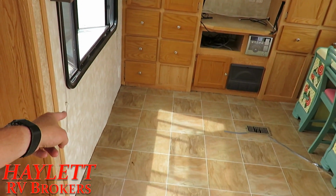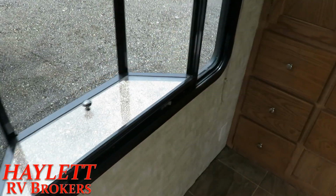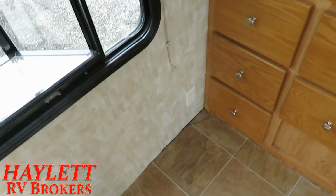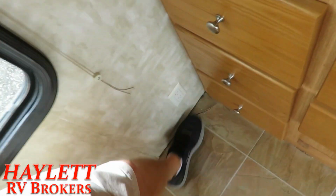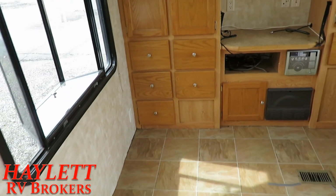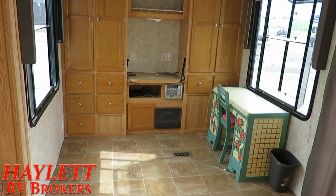Now, there has been a little bit of a water penetration down there. So whenever I see something like that, I always like to get over here and tap my toes all over. And it's nice. Oh, you could see that. I'm sorry, I'm looking at the camera. It's nice and solid. You can see that there's all sorts of storage space around. And again, I've made no qualms about the fact that the RV could use a good cleaning for sure.